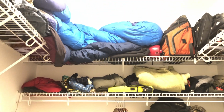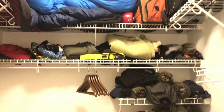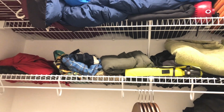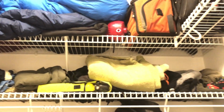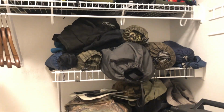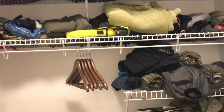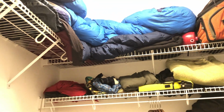Okay, so up here is all camping, kayak, all just his gear. I don't know what to do with all this. I do know that I'm going to get him some bins to put some of this stuff up, because he does not even take this stuff out unless he's out camping or kayaking. All this stuff. So I don't know what I'm going to do up here, but I'm definitely going to do something.